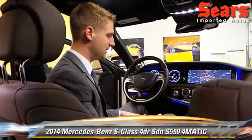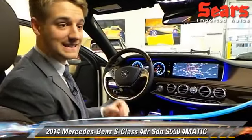Altogether, the new S-Class is just a mind-blowing car. There's so many features about it. You really do have to come see it, drive it, feel it, just to get an appreciation for what this car is really like.